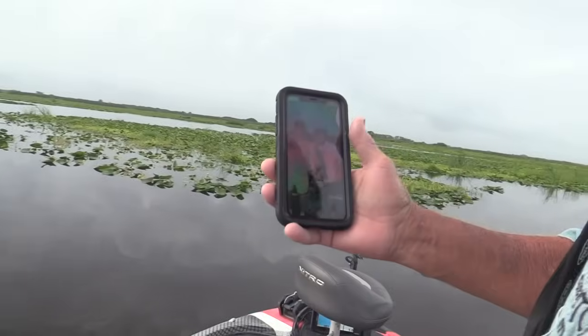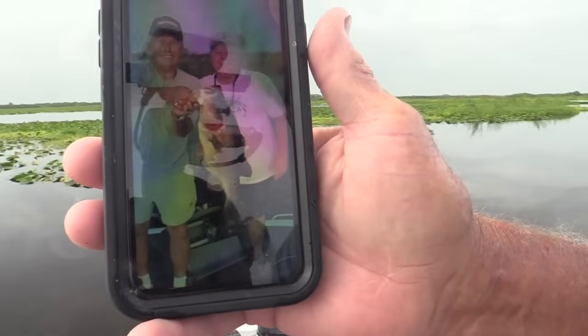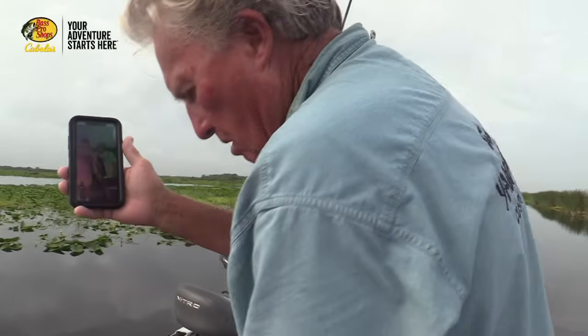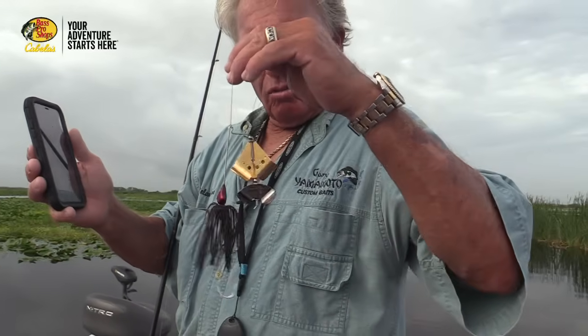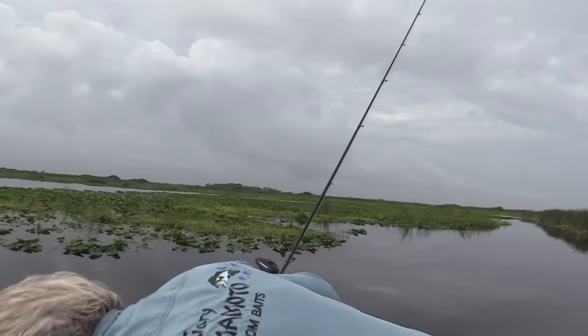He runs the Fellsmere Outdoor Adventures tackle shop. And that's a 10-pound, 8-ounce bass I caught on this buzzbait. Well, it's one just like it. One just like that. There's a buzzbait right here. Okay, I only got a couple strikes that evening. I didn't get a lot of fish. And it was late in the evening, and we caught that big fish.